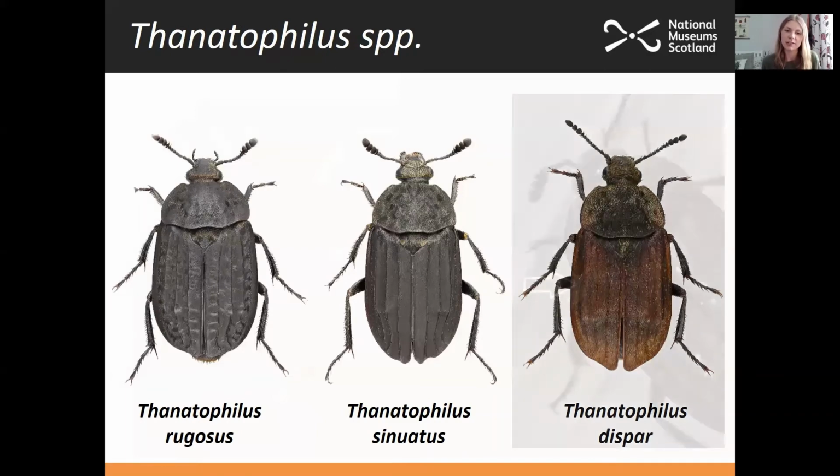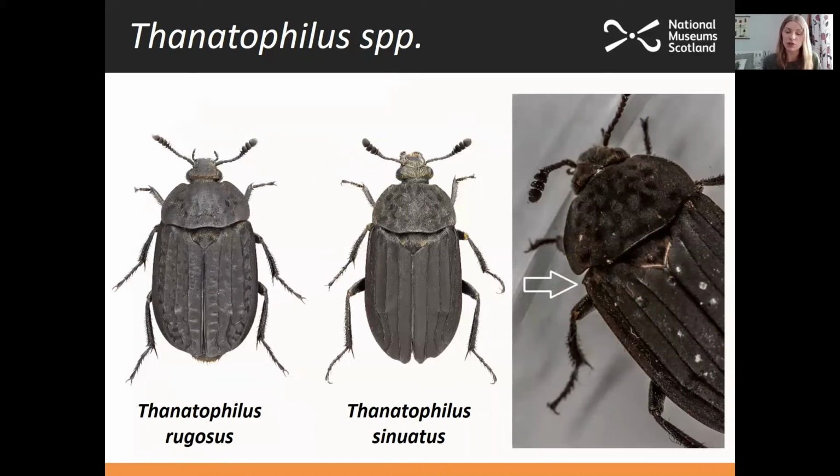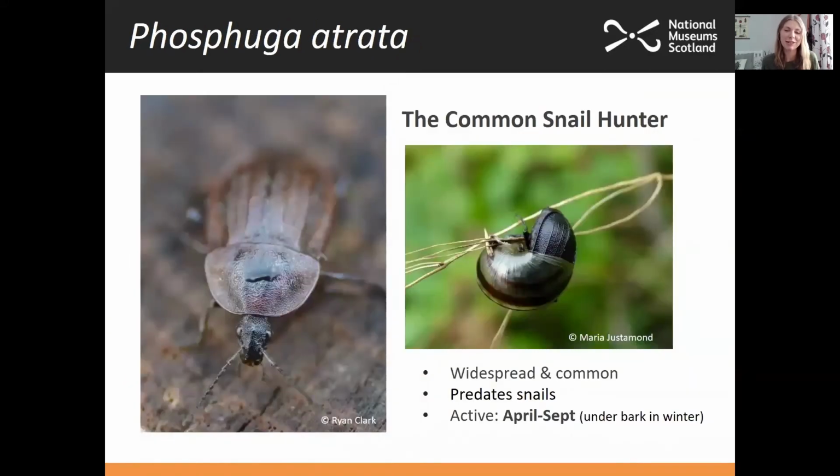And also sinuatus has this feature which we call a shoulder tooth. So it has this little pointy sharp bit on the shoulder of the elytra, which helps you separate it from both rugosus and also dispar if you were to encounter that species. Now I mentioned that some members of the group aren't associated with carrion at all.